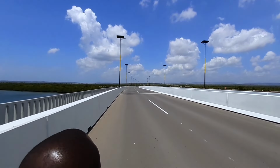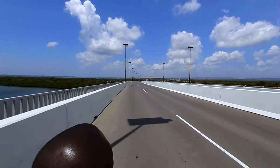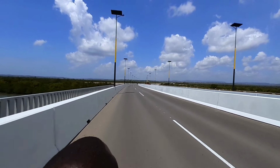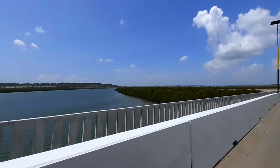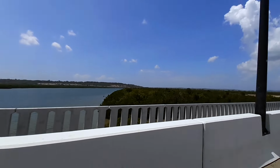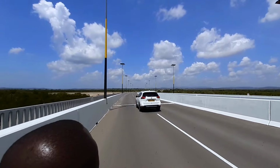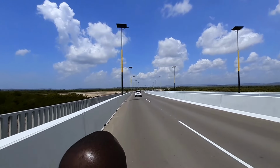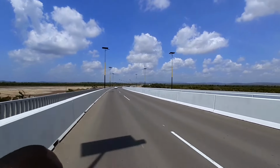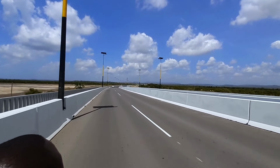As you can see, we have cars coming from the other side, so they are using just the two lanes here. And also we have the lights, and the lights will be using solar, so I don't think there will be electricity here. And that's the Indian Ocean on the other side. Yeah, so this is the Mwache Bridge. Very nice and a beautiful bridge, guys. So if you haven't had an opportunity to visit this bridge, kindly come and visit this bridge.